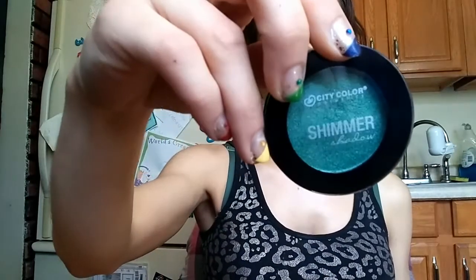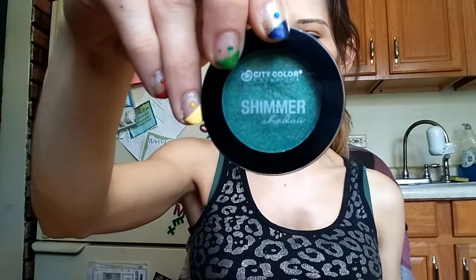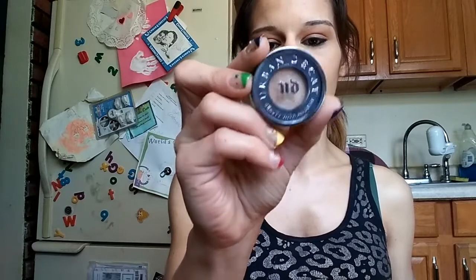And while I was throwing the rest of my Hourglass Ambient bronzer on my crease to brow bone area, I was thinking I wanted to do a little tutorial with the City Color Shimmer Shadow in Beach Cottage. It's a really pretty, almost bluish green, emerald green with a beautiful gold shine back. And I thought that it would go really well on my lid with this Urban Decay Half Baked eyeshadow. So that's what we're going to do. As soon as I get this in my crease and outer corner, we're going to move on.